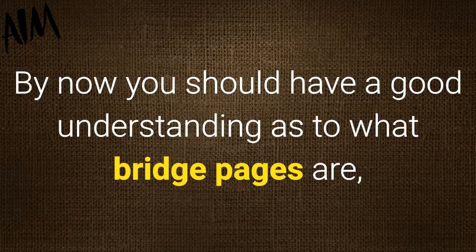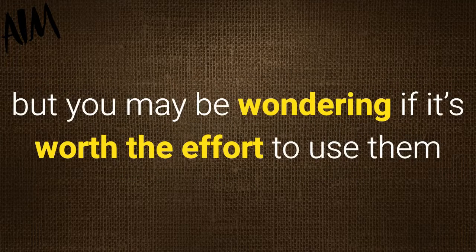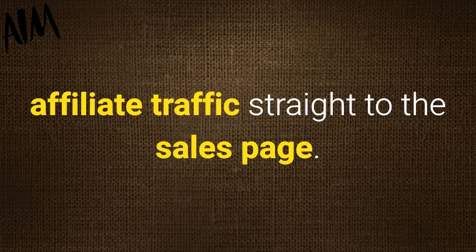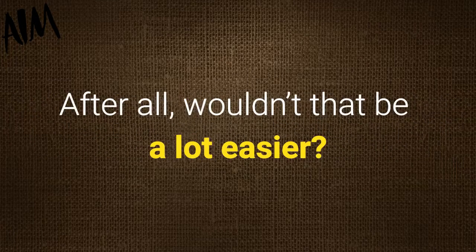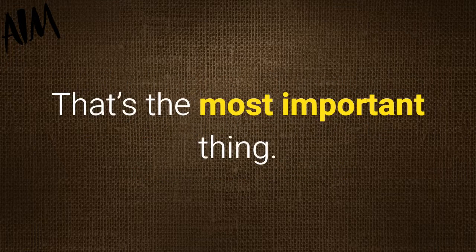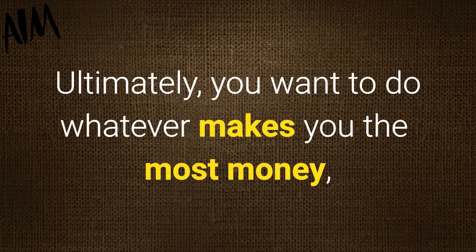By now, you should have a good understanding as to what bridge pages are. But you may be wondering if it's worth the effort to use them, instead of simply sending your affiliate traffic straight to the sales page. After all, wouldn't that be a lot easier? Well, yes, of course, it would be easier, but would it be more effective? That's the most important thing. Ultimately, you want to do whatever makes you the most money.